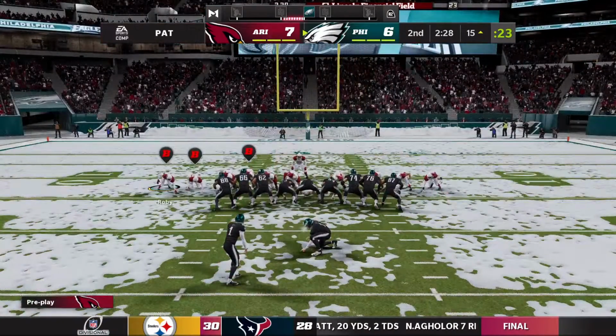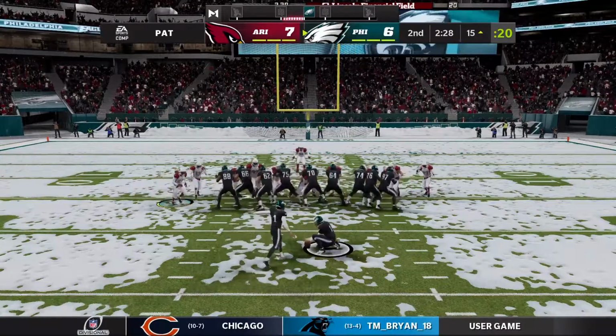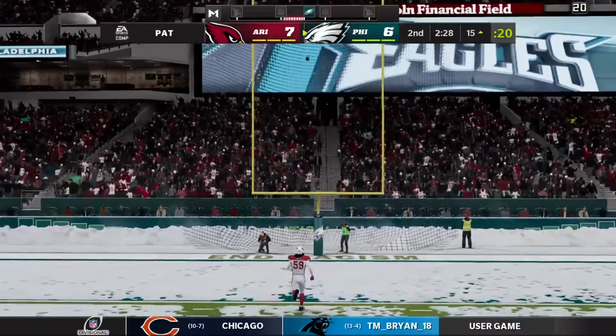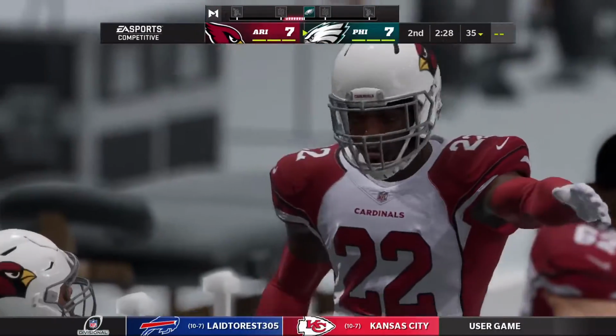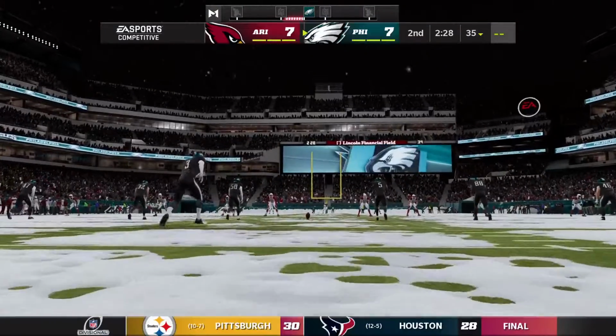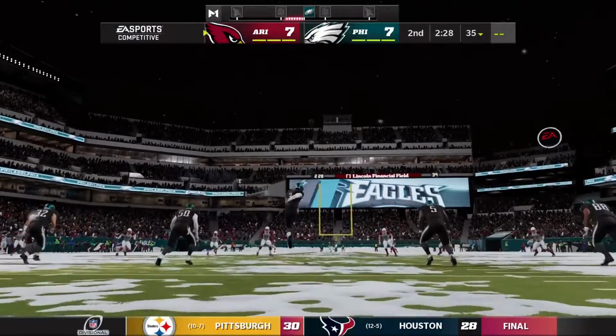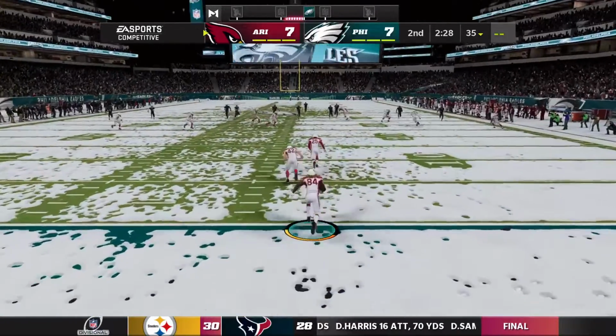To kick the extra point. It's up and good, and we're tied at 7 here in quarter number 2. So that drive takes them down the field in 8 plays. So all even at 7 now as they kick it away. And it was capped off by an Eagles touchdown.